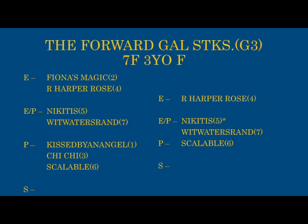Fiona's Magic is improving as the distances are getting longer. She hasn't gone around 2 turns yet, but has been moving up from her 5-furlong debut. She had the benefit on her last 2 of the apprentice weight, so she had a fairly good weight allowance difference. I think it was probably at the minimum 8 pounds in her last 2 races. So you do have to wonder if perhaps that had something to do with her last 2 showings, which were pretty good. Obviously, she will not have that advantage here.